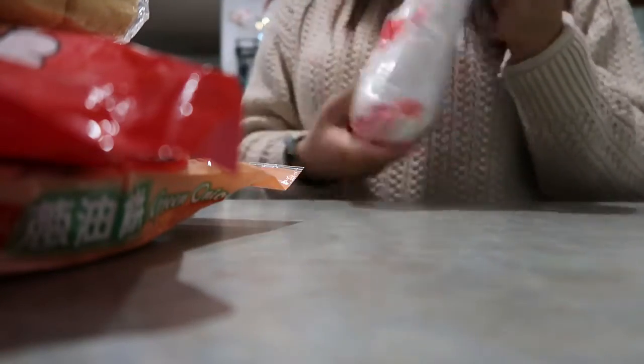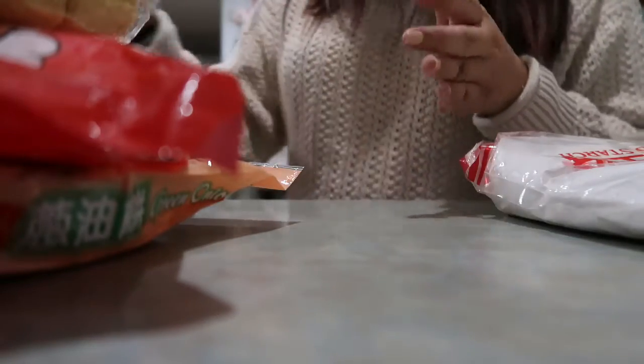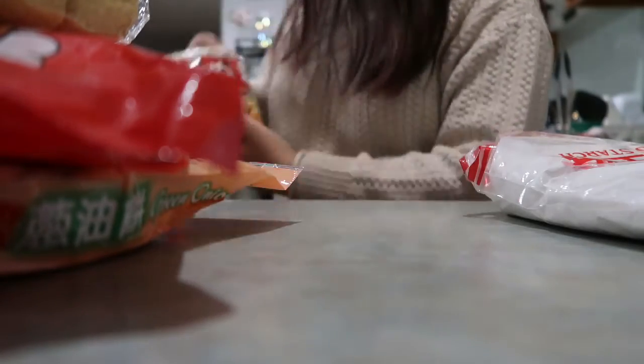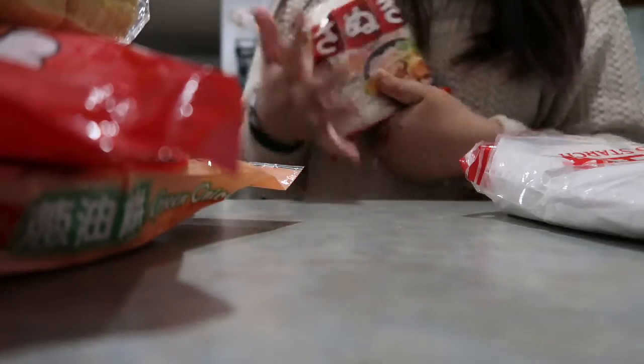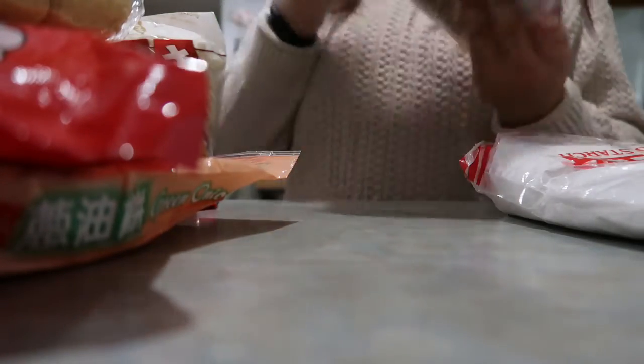Potato starch, condensed milk so I can make avocado shakes, got a package of udon, my favorite noodle, I got some fish tofu.